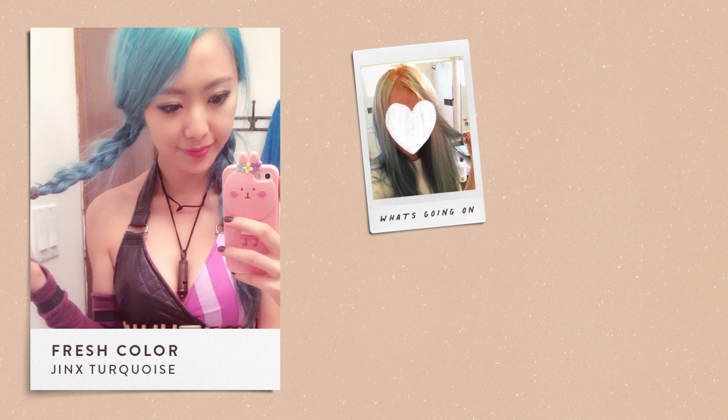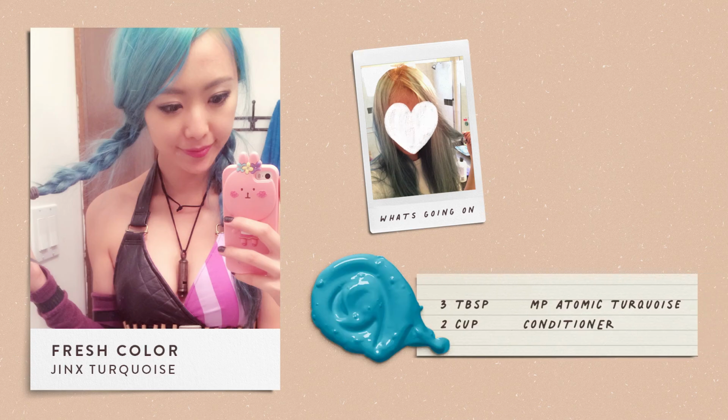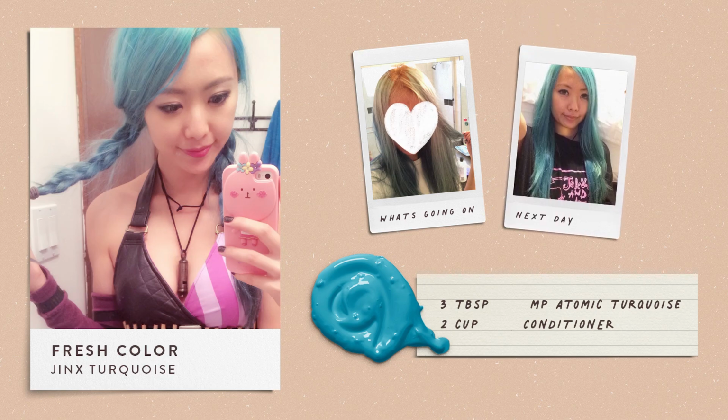In hindsight, I think it would have been better to just go in with a bleach wash. But anyway, after my usual routine, I covered my head with dye, and this time it's just Atomic Turquoise. And it was absolutely perfect for my costume. In my regular life though, I was really unsure about how I was going to rock this.